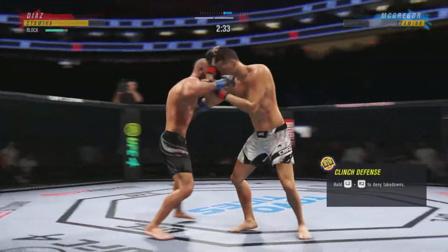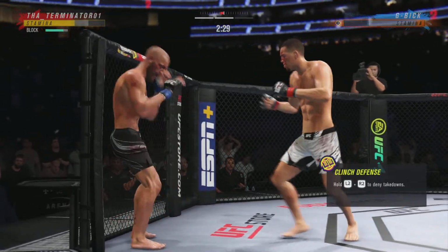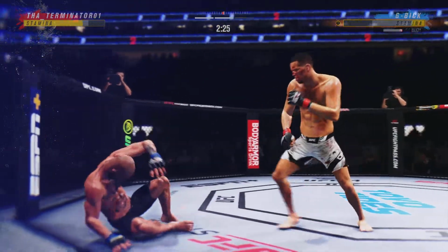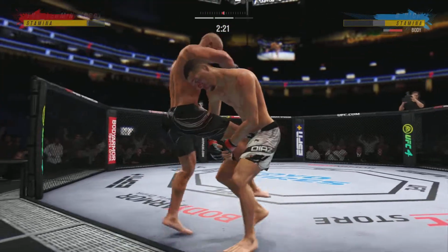Stuffs the takedown there. How good is his takedown defense? About the transition to the ankle pick. Now we will see. Oh, a violent strike to the body. This could be the end. This fight is close to being stopped. That was a massive shot to the body.